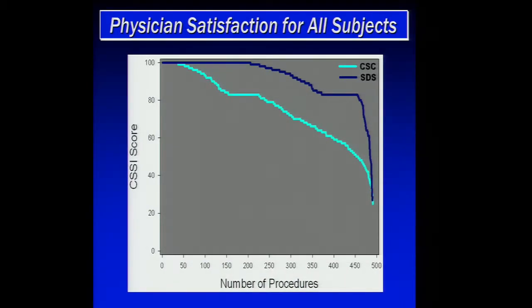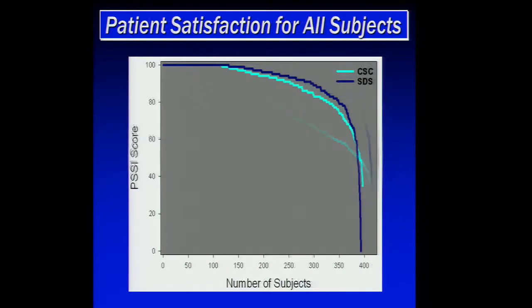This is a representation of the physician satisfaction. The endoscopists over the years have validated what's called the clinician's satisfaction with sedation instrument, and this shows the distribution of those scores. And basically what you see is that the physicians really like the propofol better, interestingly enough. This is well known, by the way, in the GI literature. That's why they've moved to it. They like propofol better for a variety of reasons, and I think chief among them is that the patients recover faster.